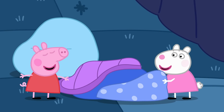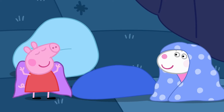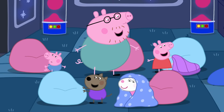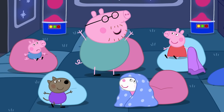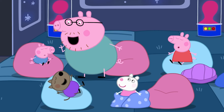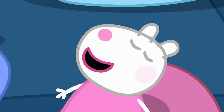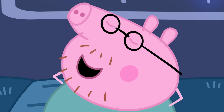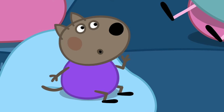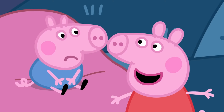All the colours and soft, fluffy things always help me when things get big and loud. Lovely. Now, let's all try to take some deep breaths together. In. Out. Now, let your mind relax. Susie Sheep and Daddy Pig are feeling very relaxed, but George isn't very calm. Oh! Look at this! Do you want to go and see George?